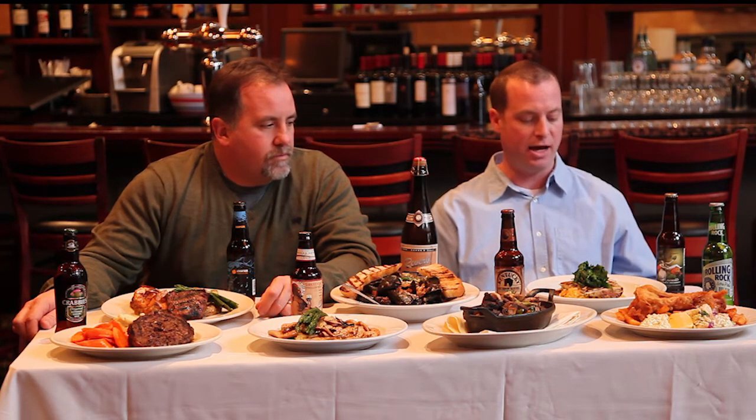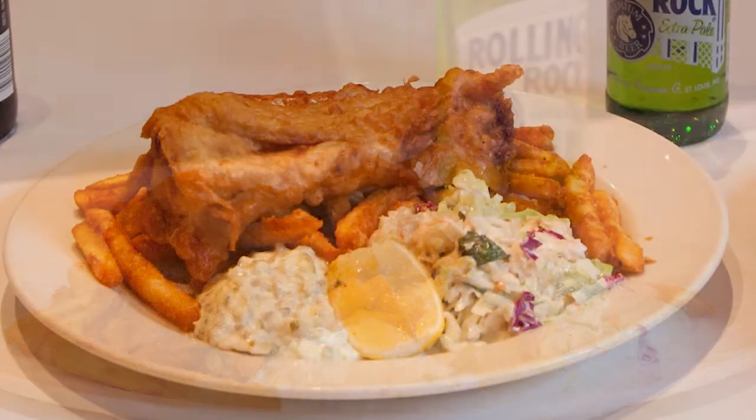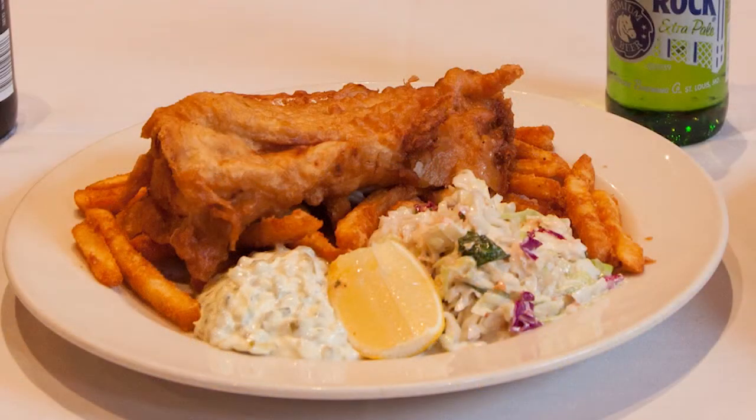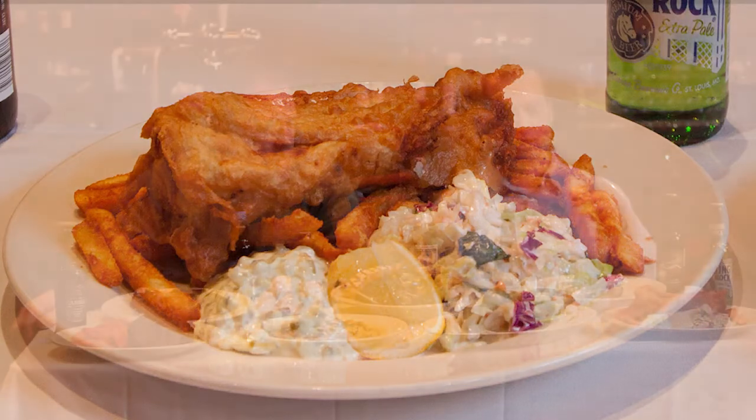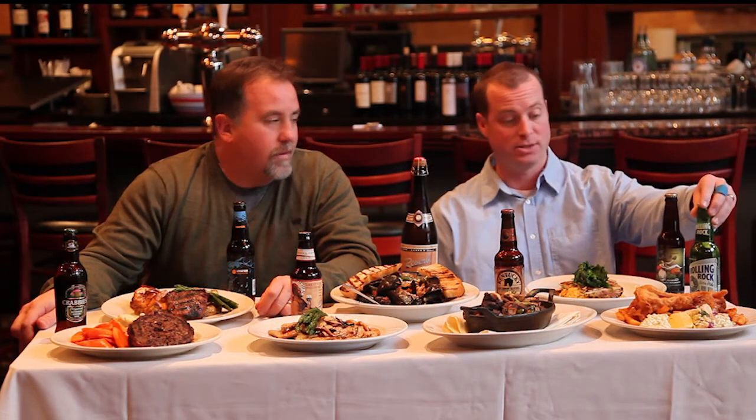The first dish we have is the beer battered cod, served with coleslaw and French fries. It is beer battered in Rolling Rock ale, and the coleslaw has a wasabi sauce to it too. If you've ever had our coleslaw, it's our own little twist. It's a little spicy, and who doesn't like a traditional Rolling Rock? Those are old school. Old school. That's nice.